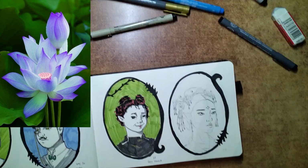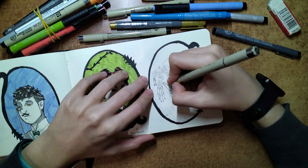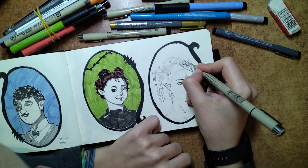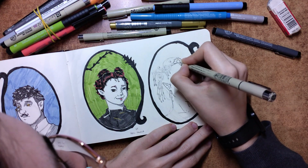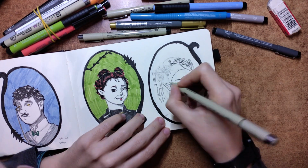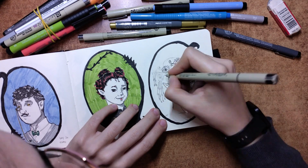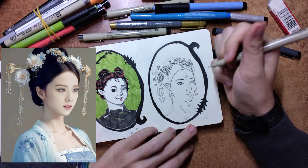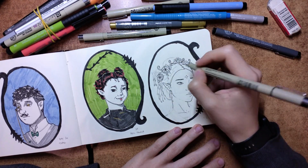This flower symbolizes beauty, purity, honesty, and enlightenment. Qualities that fit a queen perfectly. Since Lotus is native of Asia, I decided to use an Asian model as a reference. And I have to say I'm really happy with the final result.